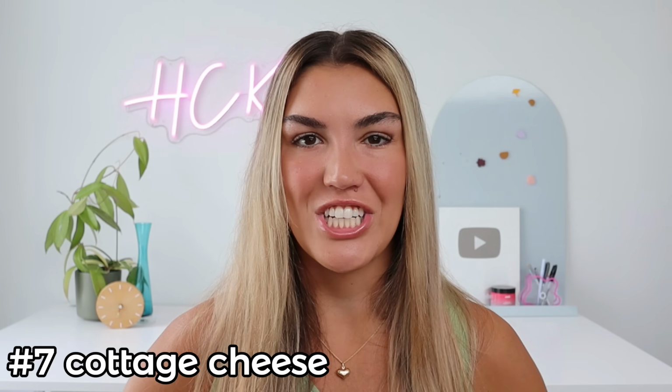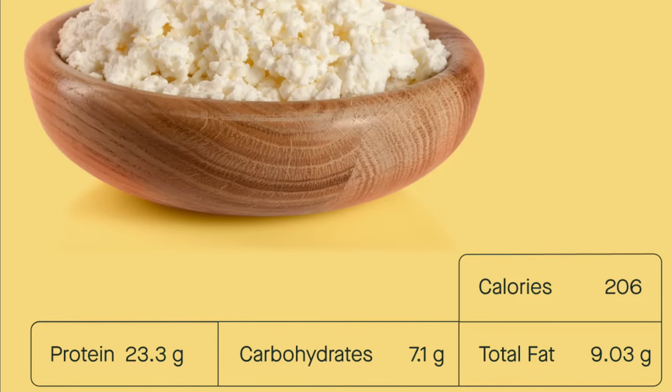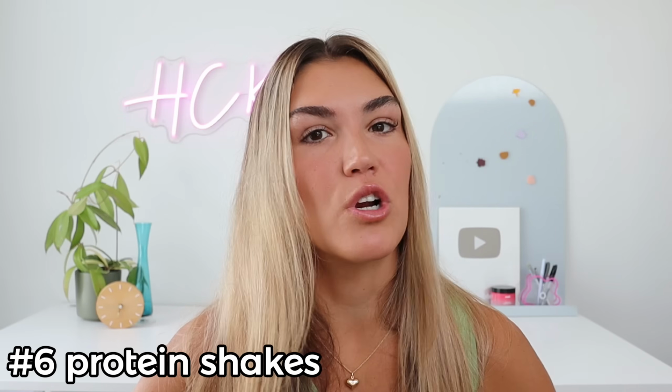Number 7, cottage cheese. Now, as I was saying, cheese sometimes gets a bit of a bad rep, but cottage cheese is the exception. Dare I say, it's even having a moment right now. And honestly, deservingly so. 1 cup has almost 30 grams of protein, which is just chef's kiss. Because if you've watched any of my other videos on protein, you'll know that I recommend getting a bare minimum of 30 grams in at every single meal. And I know today we're talking about snacks, but if you can get 30 grams of protein in a snack, that's a huge win.